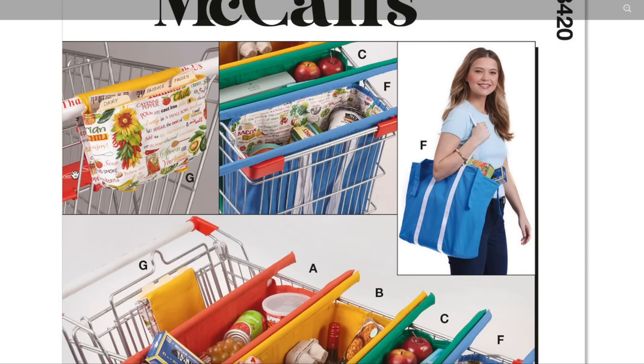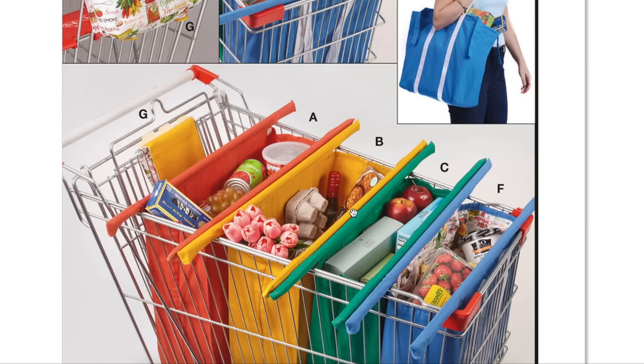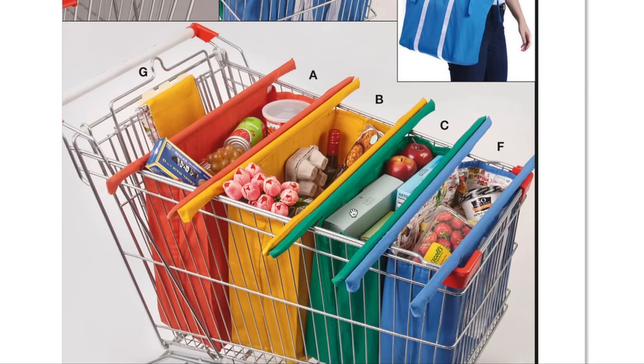This, however, isn't a terrible idea. This little caddy for your coupons as you're going through the store. I kind of like that. This, though, this feels like a practical joke.